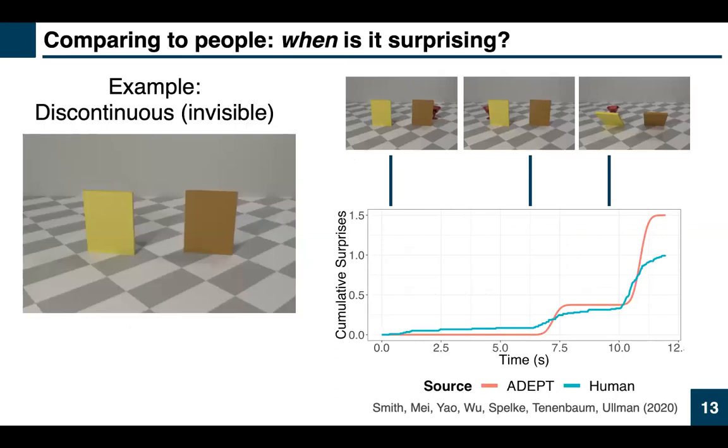Next, we investigate the timing of surprise. In this example scene, the cup travels out and back behind one screen, it's not seen in the middle, and then an identical looking cup travels out and back behind the other screen. Finally, the screens go down, showing that one cup remains. The plot on the right shows the cumulative number of times people and ADEPT registered surprise before that point in time. Here we see there are 2 times when people, the blue line, are surprised.